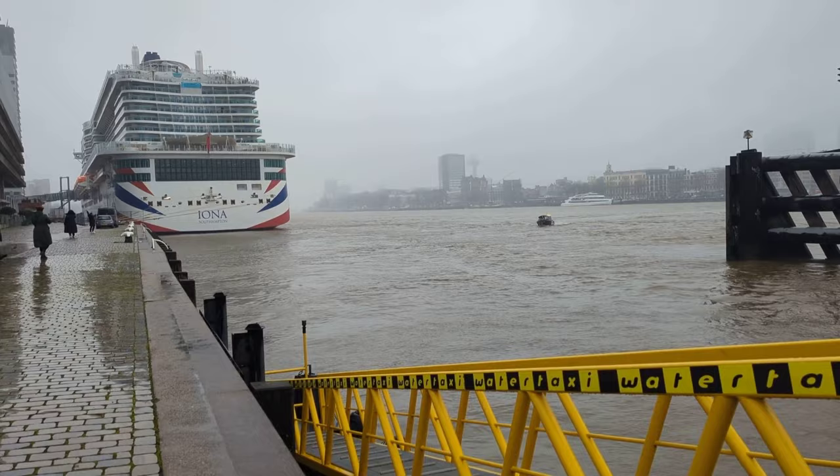To get on the water taxi. So there is Iona, quick walk down, and yeah, there it is. We have a little water taxi to ourselves and we are on our way. We're very excited.